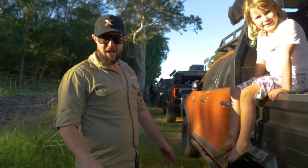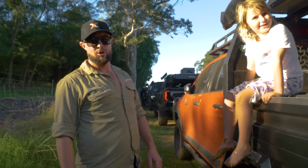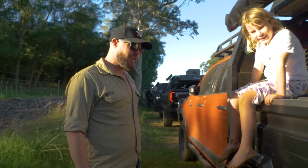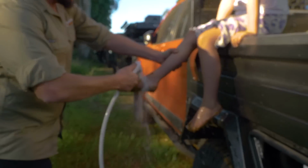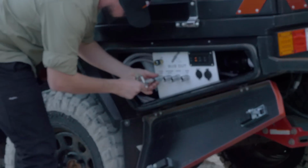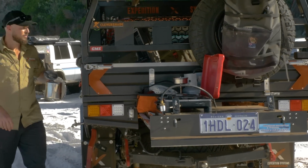We've just pulled up and aired up the tyres, and as kids do, she found the first bit of mud she could, smashed her feet everywhere in it and has made one hell of a mess. So now, it's time for a wash. Now these are great when we're at the beach as well. You're not going back in the mud. Yes, I am. No, you're not.